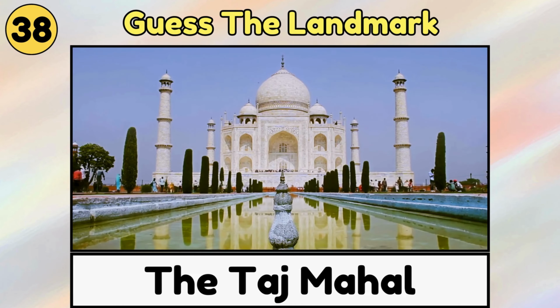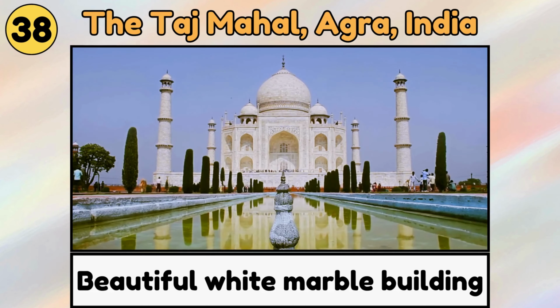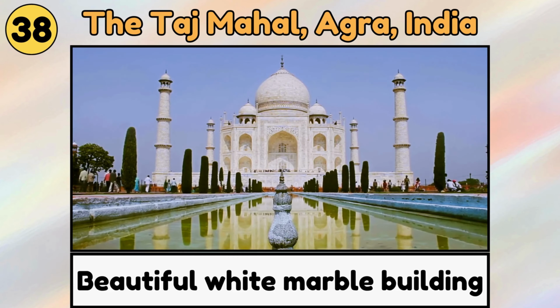The Taj Mahal. The Taj Mahal in Agra, India, is a beautiful white marble building built as a giant love letter from a king to his queen, shining bright under the sun.